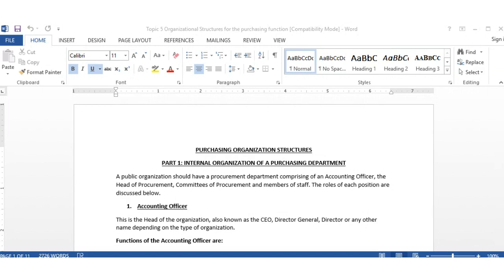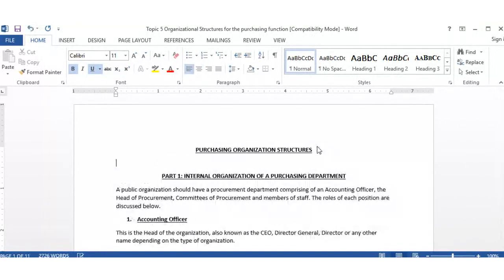I think I have allowed everybody enough time to settle in and log into the system. And our topic today is the internal organization of a purchasing department. Generally, it's purchasing structures, but my focus is more on the internal organization of the purchasing department. I would like to focus your attention on three areas today.